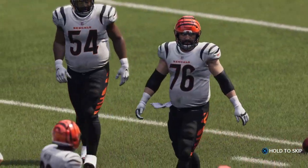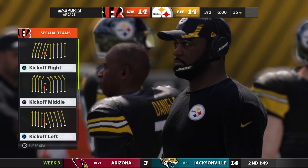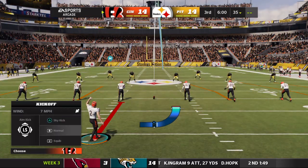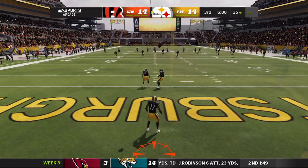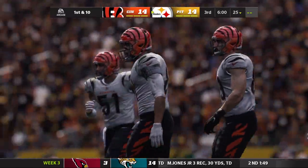So we've hit halftime and we will skip the highlight show this week. Get right back to this Week 3 matchup. Party started for the second half. It was an even first half, all tied on the scoreboard. And that'll carry over the back line of the end zone for a touchback.